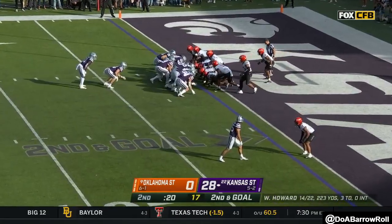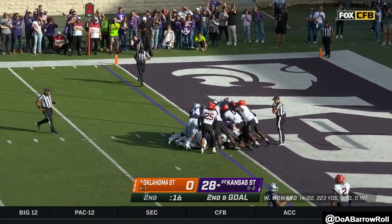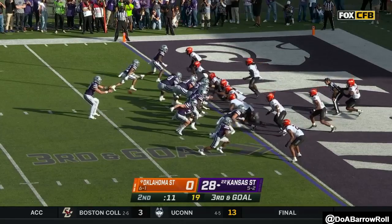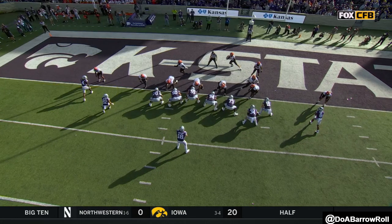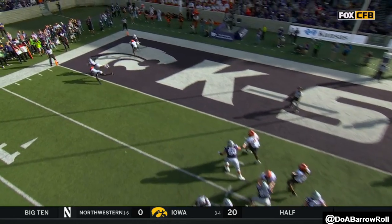He goes to the left side this time, jumps over, and Howard. Yeah, they're going to break the formation. They go empty. It's a throw. Boom! Because if you miss, it can go the other way. And you're going to see it's covered up. It's man-to-man coverage. DB jumps that route.